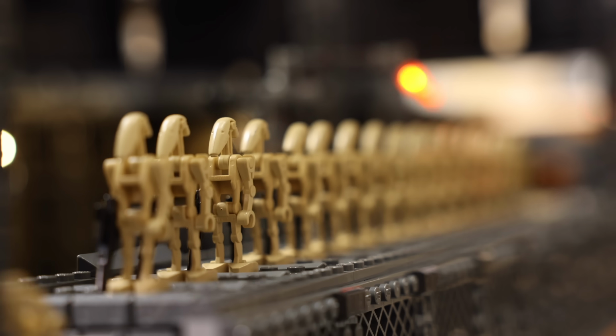So after a 2-month hiatus of no updates on Geonosis, that all changes today because we're starting work on the Droid Factory.